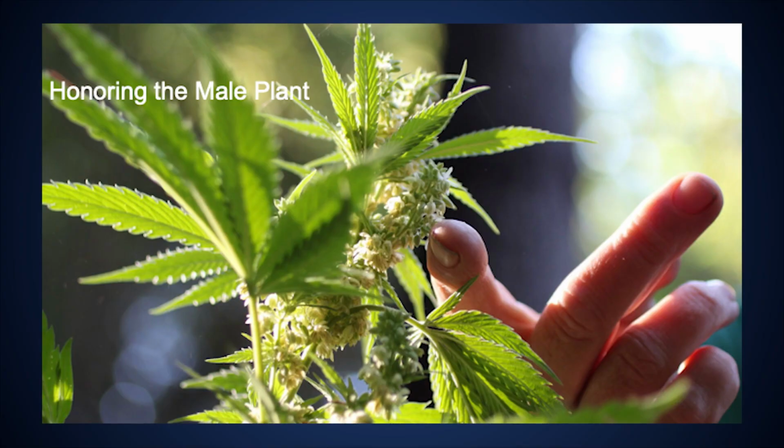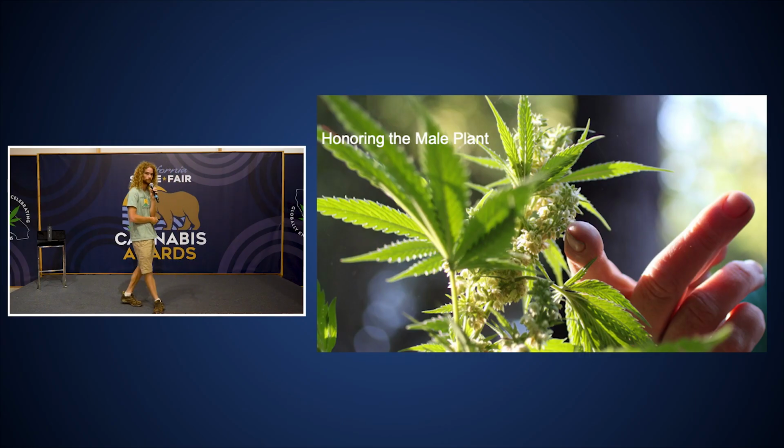When most people think of cannabis, they think of the female plant. And about 95% of people, I think that's all they'll ever engage with. There are a few select group of farmers that work from a breeding perspective and honor the male plant. And this is an important part of creating new seeds and bringing this new medicine down for the people.